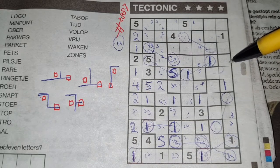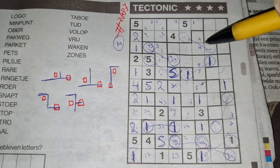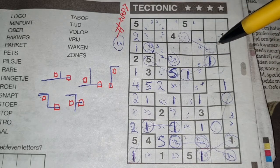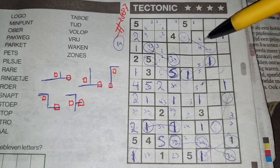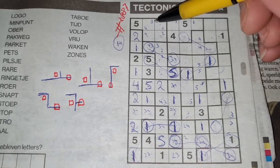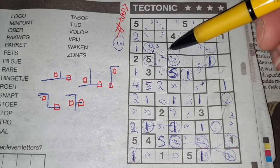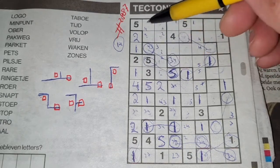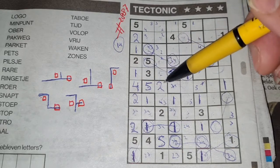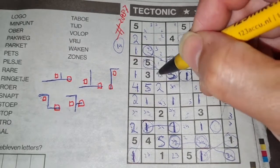Not easy. Not easy at all. 2, 3, 4. 5. Cannot be a 1. Here we have a 1. I overlooked something, I think. 3, 3, 3, 3. Two, three, five. So this box will be 1 or 4.